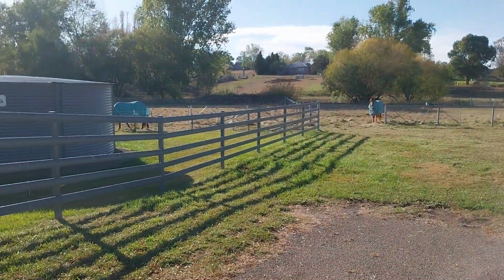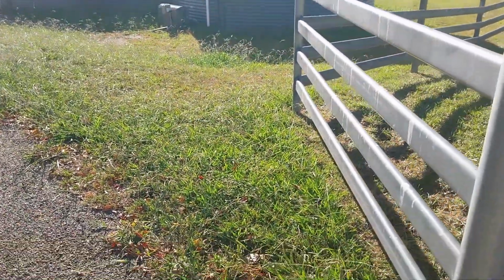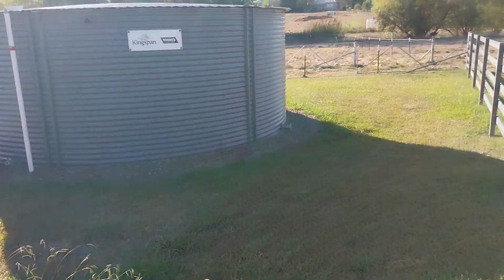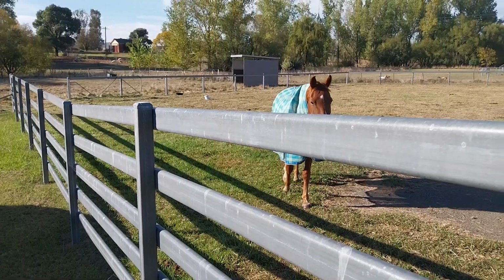Coming over for a talk, I think. And then bits of paspalum in the tank area, and this definitely needs a mow and a tidy up. So that's okay. So it might be a bit of an abbreviated version, and someone's coming over to talk to me.